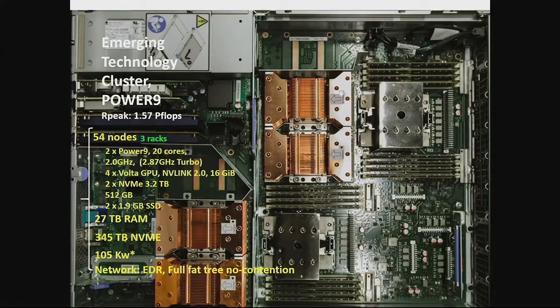So this is the configuration of the emerging technology. So this is the Power 9 plus NVIDIA. So you can see it will be at the very end of the compute room. It's only 3 racks, 54 nodes. Every node has 2 Power 9s, 4 NVIDIA Volta systems, and they also include NVMe memory, and then it's using up to 105 kilowatts. Of course, the network in this case is not OmniPath, it is InfiniBand NDR.